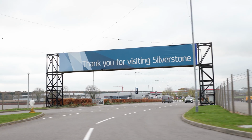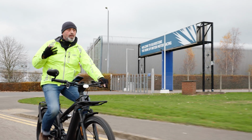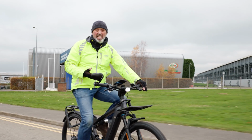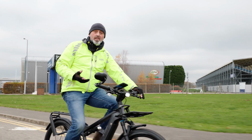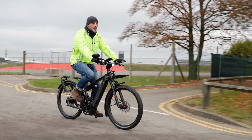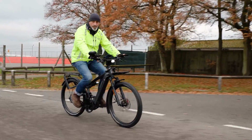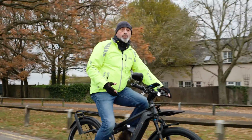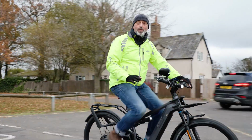So we're at the gates of Silverstone race circuit, Formula One, iconic landmark in motor racing in the UK. But can a bike replace a car? Well, actually, yes, it can. For an everyday commuter, absolutely. For someone who wants to cut down the carbon footprint, absolutely. Is it worth the investment? I believe absolutely. Will I do it again? Completely. Am I going to replace this bike?